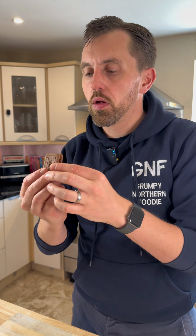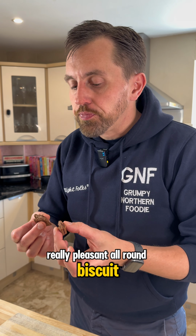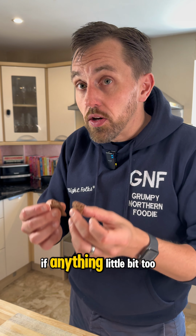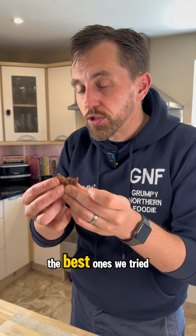M&S bourbon biscuits. They've got M&S written on them. Really pleasant all-round biscuit. Loads of the cream in there. Excellent. Good flavours of chocolate coming through. If anything, a little bit too sweet. Can't really fault them, but I don't think they're the best ones we tried today. These are going to get a 7 out of 10.